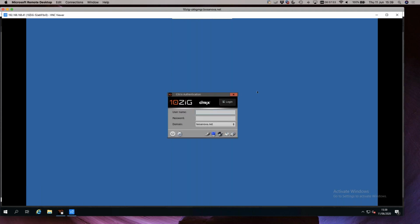So that's how simple it is. It's just 3 simple steps. And again, if you have the TenZig manager, then it works by detecting any unconfigured endpoint by group location and pushes out the configuration template. So really, really simple and straightforward, and a zero client type user interface for users.